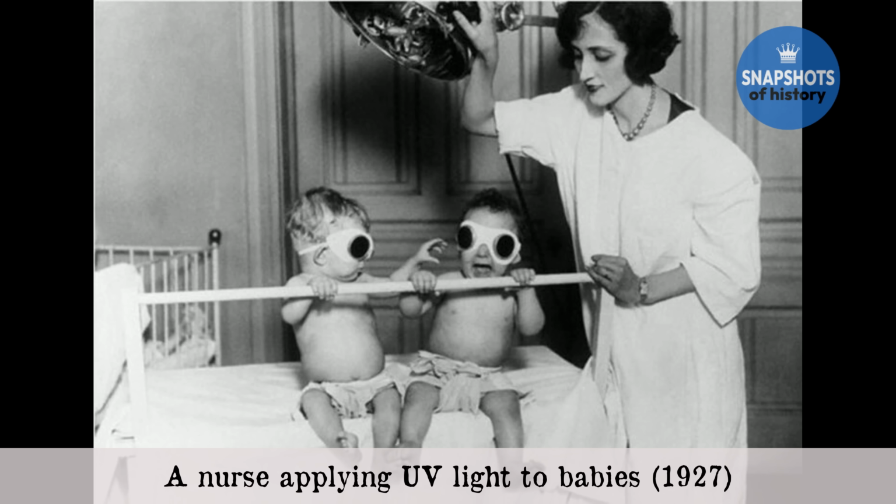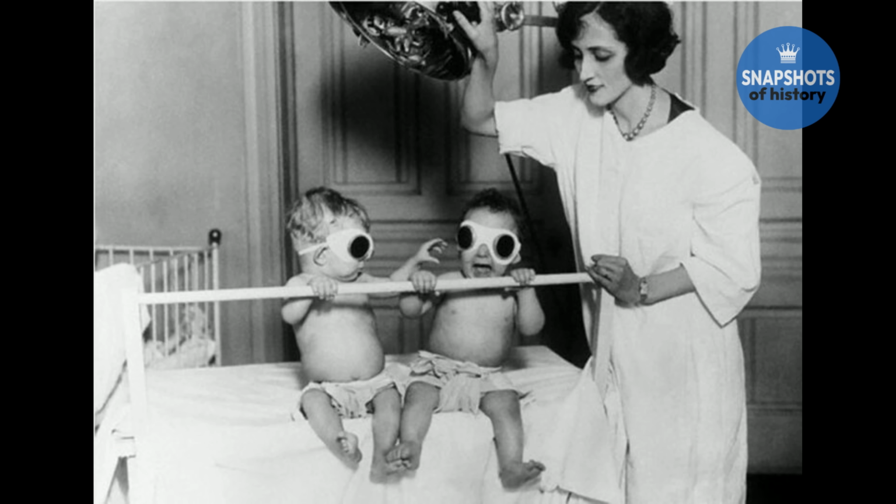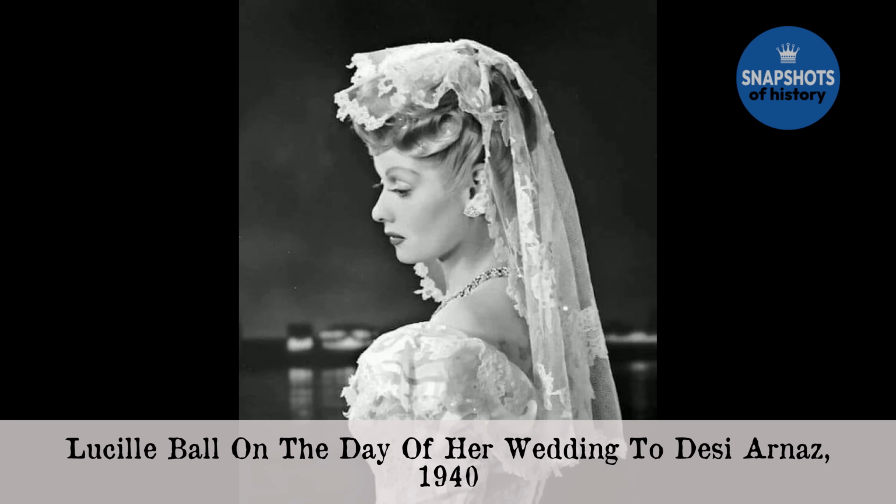Here's a fascinating photo from 1927, showing a nurse using ultraviolet light on babies. It's a bit different from what we see today, but back then, this was a common medical practice. Here's a photo of Lucille Ball on the day she married Desi Arnaz back in 1940.